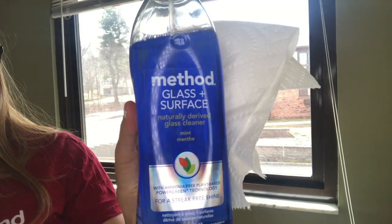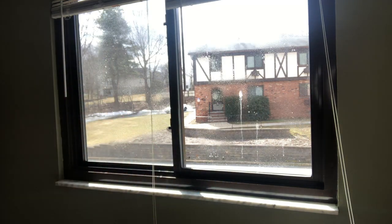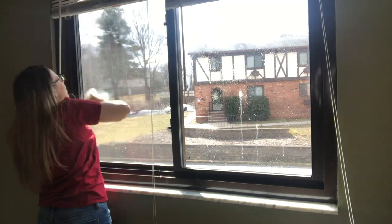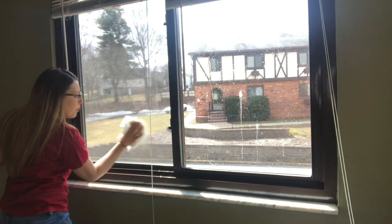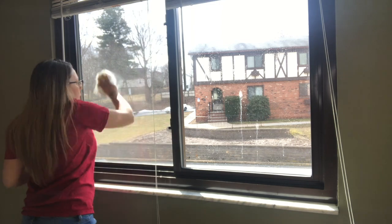Okay guys, so to finish off the kitchen, I'm just gonna take my Method glass cleaner spray and the scent mint. This is one of my absolute favorites. I know I've said that so many times, but it's seriously amazing. And then after I wipe down the windows, I'm just gonna go ahead and sweep and mop the floor.